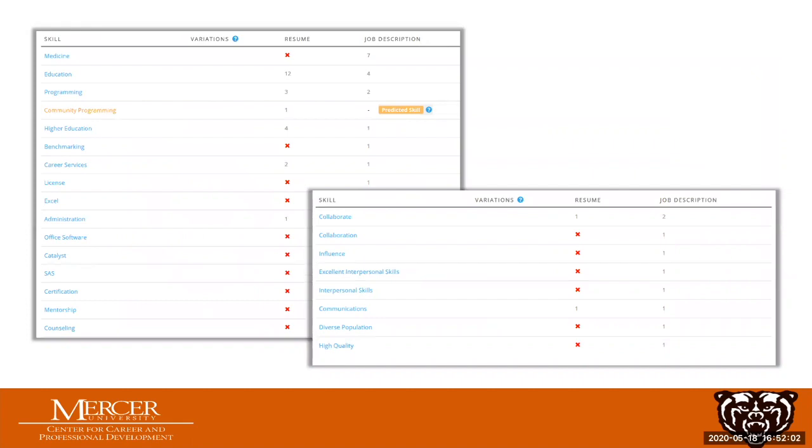So the larger version, or the larger screenshot that you're seeing on the left-hand side, is the hard skills, things that were mentioned in the job description that were or were not in my resume. So you'll see top of the line, the word medicine appears in the job description 7 times, does not appear in my resume. Whereas the word education appears 12 times in my resume and only 4 times in their job description. Your goal throughout this process is to address those red X's.